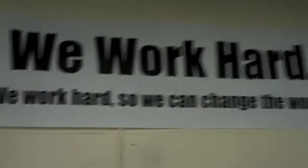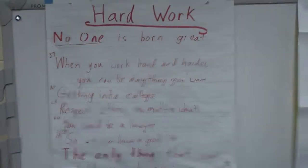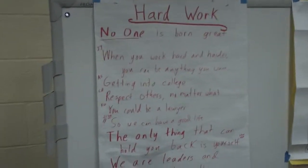Up there we have we work hard. We work hard so we can change the world. So yesterday we talked about hard work. That's the chart from yesterday. And yeah, just talking about how you aren't born smart, you gotta work to get there. And so we always stress working hard, and always any problems in class are always brought back to, are you working hard? This is also our Promethean board here at the front of the classroom.